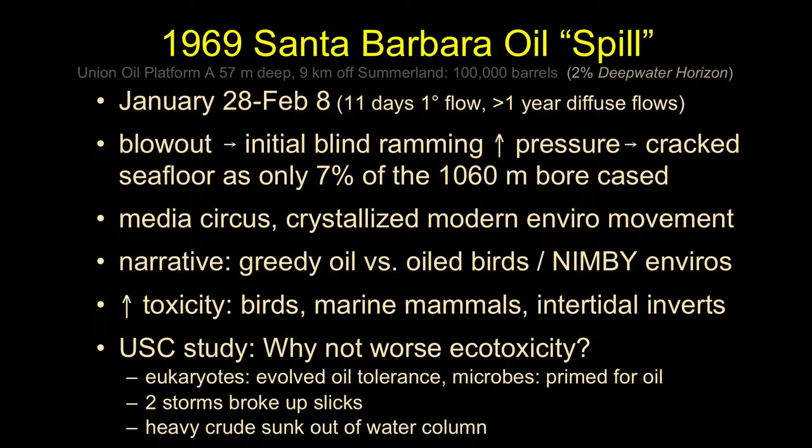So for large-bodied critters, they've evolved oil tolerances, and they have behavioral responses. They smell the oil and go out of the way or something like that. Or microbes are here, and they're really good at digesting oil. So in the Santa Barbara Channel, when there's oil, they love it. They eat the oil. So don't worry about it. It's cool, right? This notion of out of sight, out of mind is really, really important, especially early on.